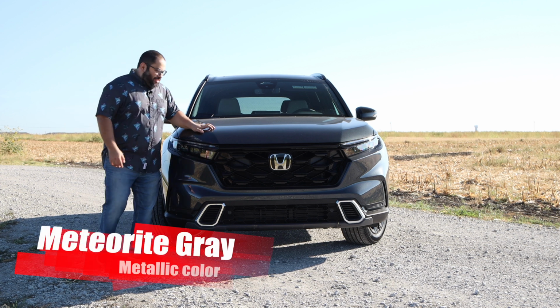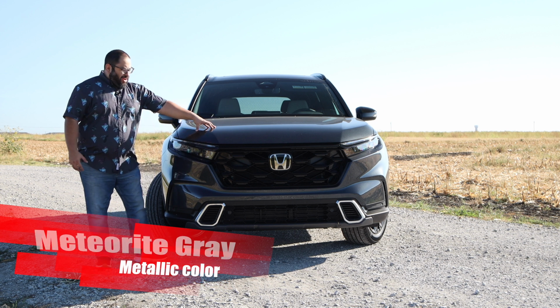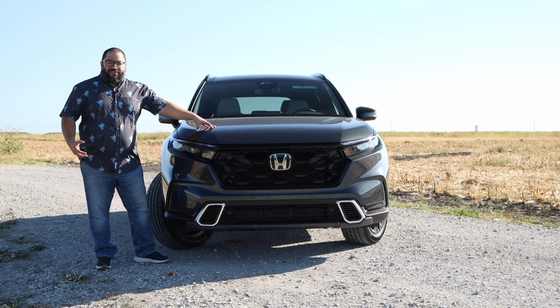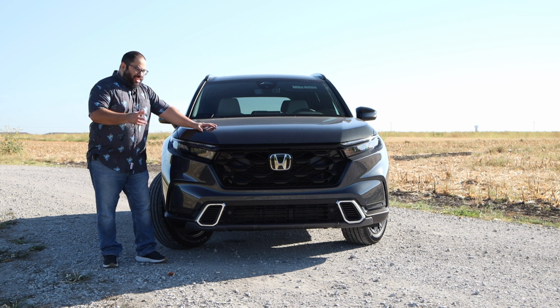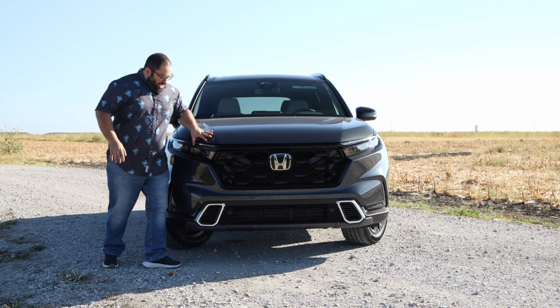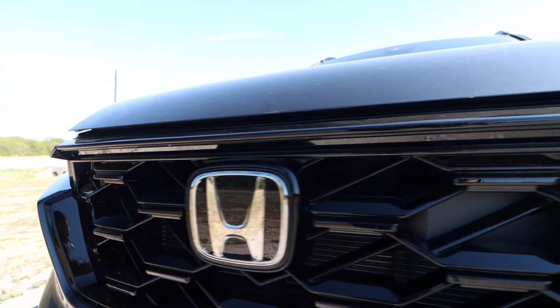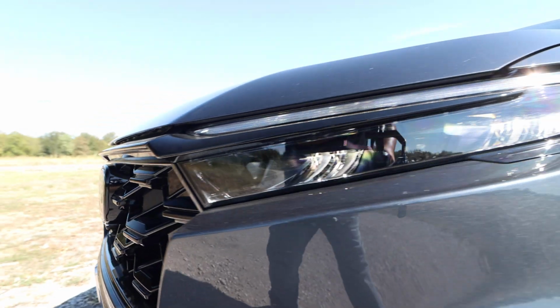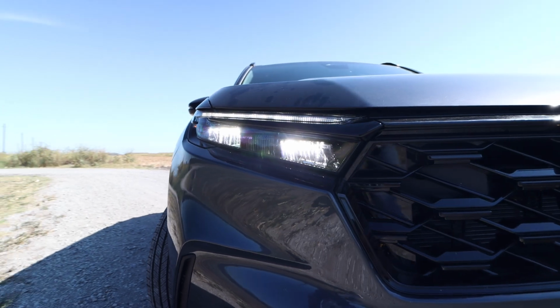We get started on this color, and it is really nice. It's a super dark gray color, which I love. Yeah, it kind of matches my shirt. It does kind of look like a shark, dark gray, which I love. And we get some really cool accents like this black grille that essentially extends out to the lights, and the lights are really nice as well. We have a good LED system.